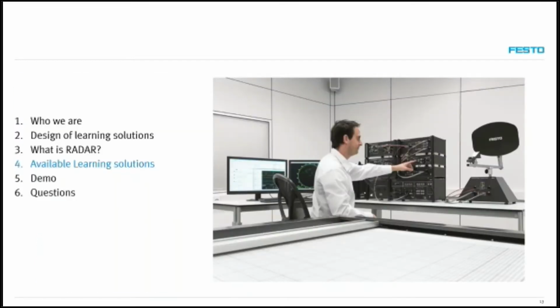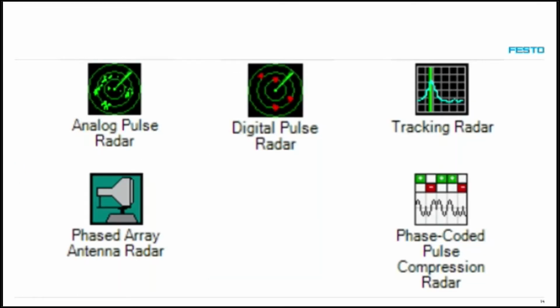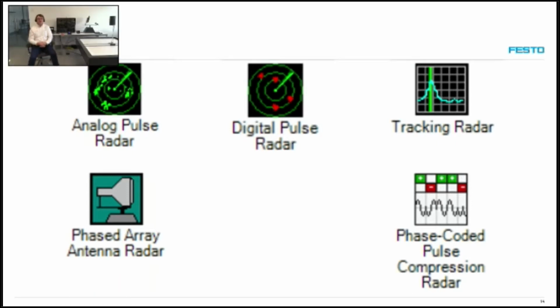Perfect, so let's move on and take a look at which are the available learning solutions that we have. In the radar, we're going to be able to configure our system in several ways. We're going to start configuring the system in many ways, and we're going to use one of these modules, the RTM, that we're going to talk about a little bit later. This is one of the key points of the radar among several that we're going to see.